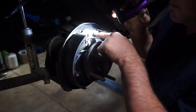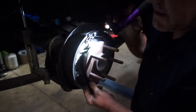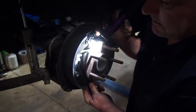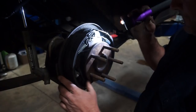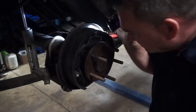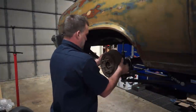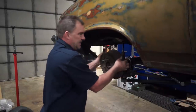So I adjusted this wire to have a little more tension on it. So now my star wheel adjuster engages correctly with the shoe. So we'll put our drums back on. Should be good to go. I got it too tight.